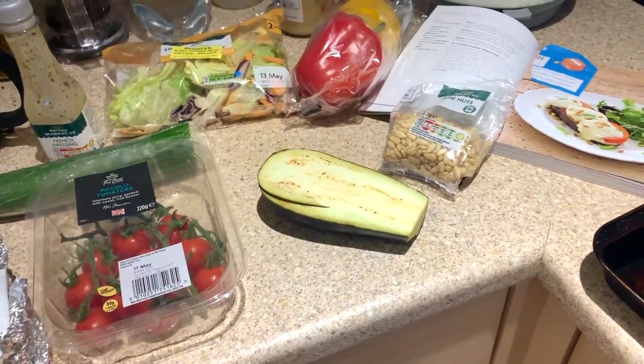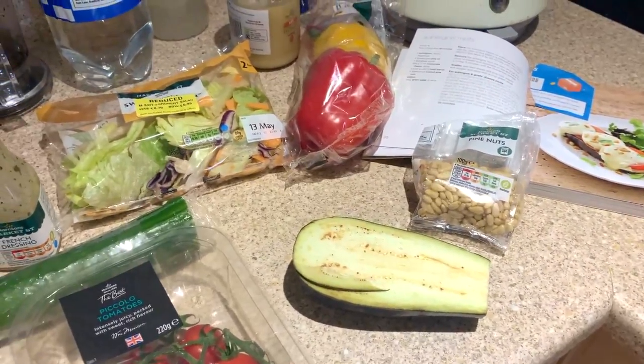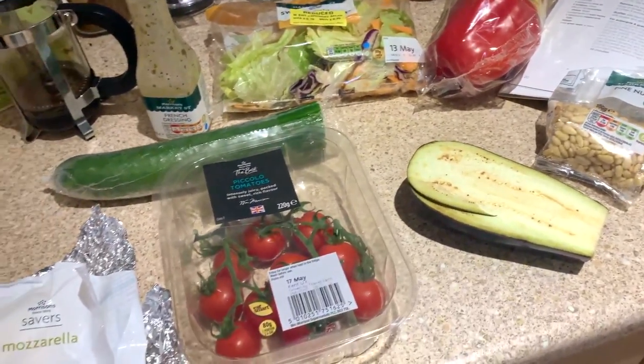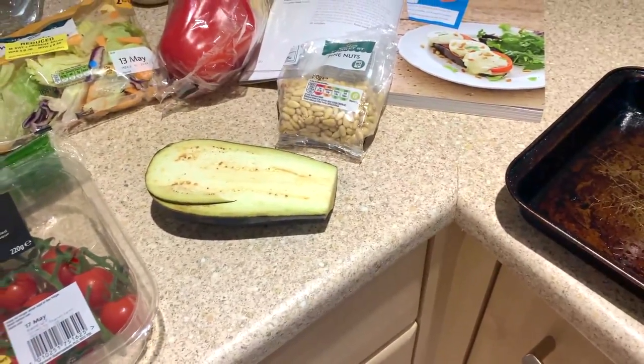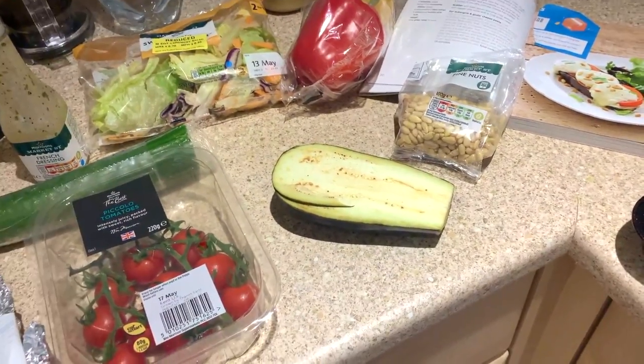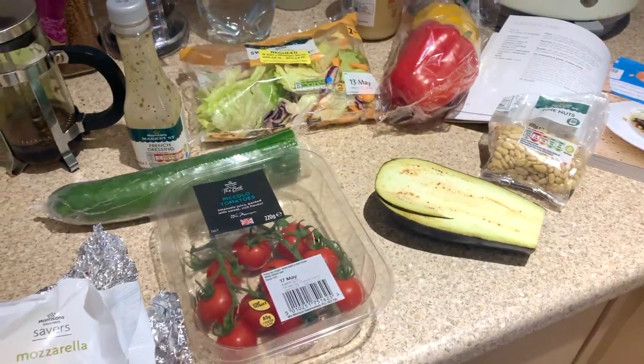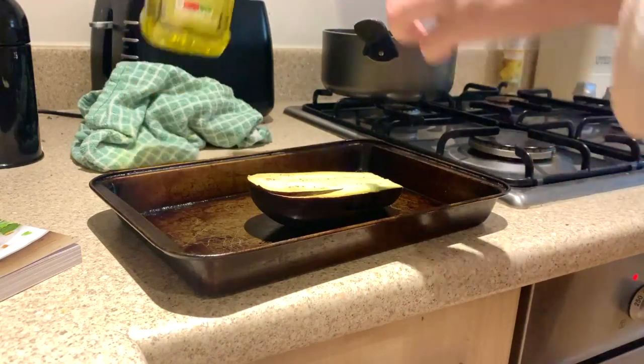And it's just a very healthy alternative, a little lunch or a dinner without going too crazy, and it's so easy to make while being healthy at the same time. I'm going to get on and make this, which I'm so excited about. I'm so hungry right now.